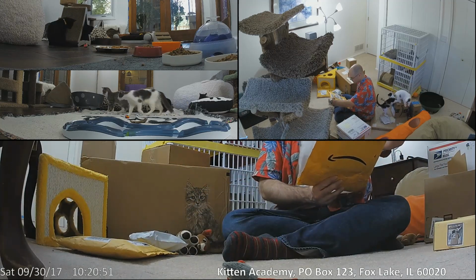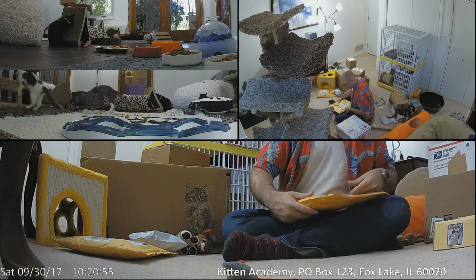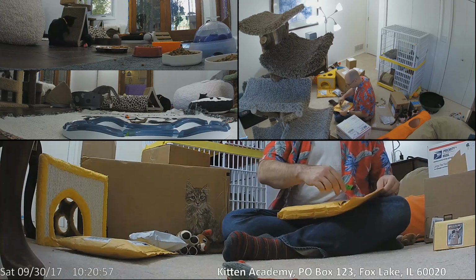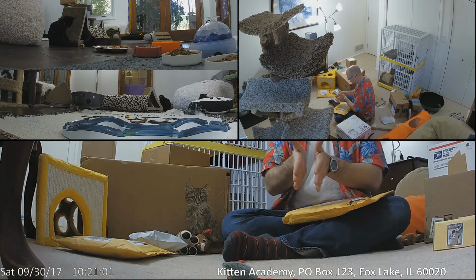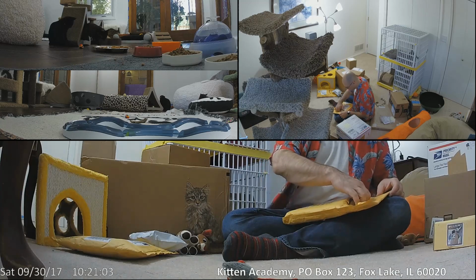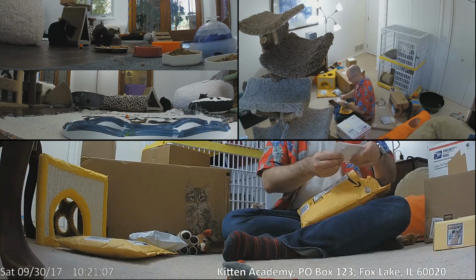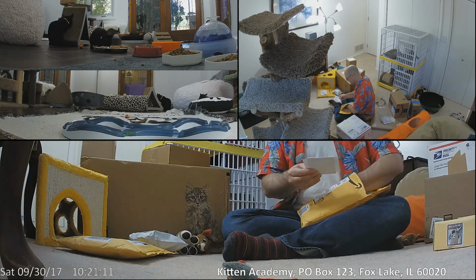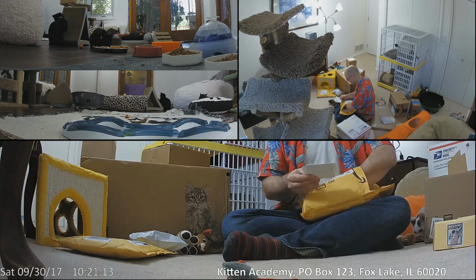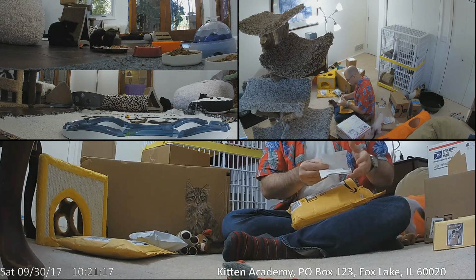Okay, this appears to be a drop shipment from Amazon Fulfillment Services, and it's heavy. I think this might be one of those traditional Amazon products made of paper and pressed together. What do you call those things? Yeah, books. Aw, really? This is so sweet. It says here what it is, but I was looking for the note that says who it's from.